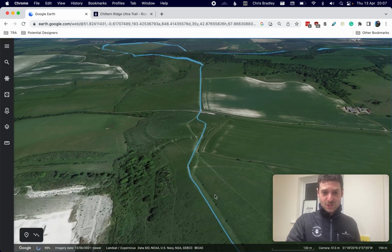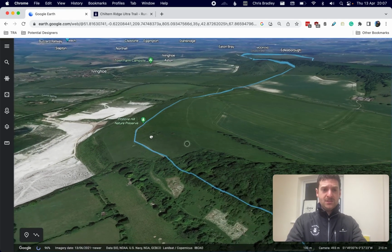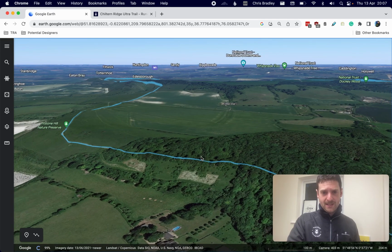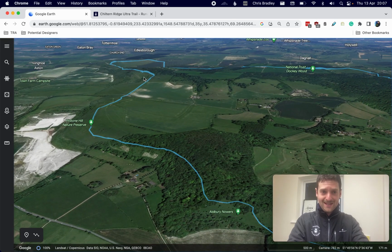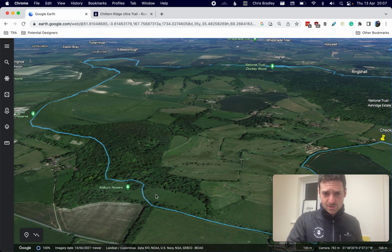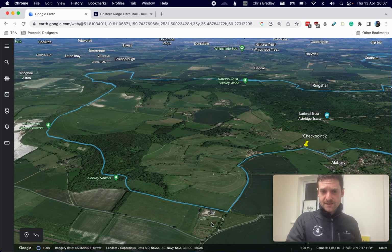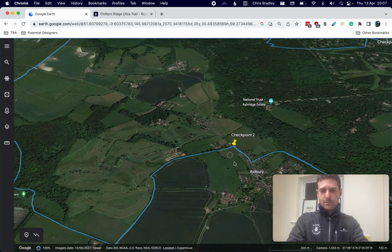And yeah, following the Ridgeway, carry on going. You're very exposed at this point, which means obviously, if the weather's coming in, you might need your waterproof jacket on at this point. But as soon as you get off that ridge and you're back into the forest, to be honest, it normally feels quite nice again. But that little section there, yeah, you can often feel a little bit more exposed than you'd like to be in the Chilterns. Through Oldbury Knowers, and then you're making your way along the trails over into checkpoint 2.